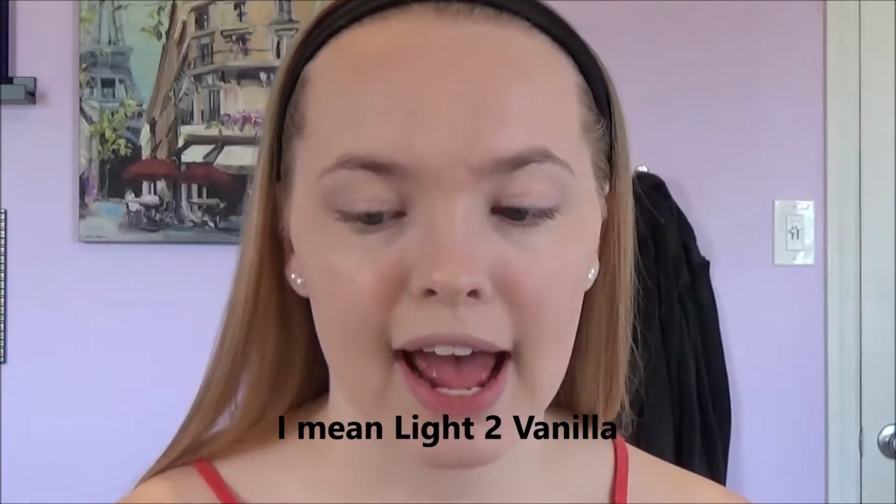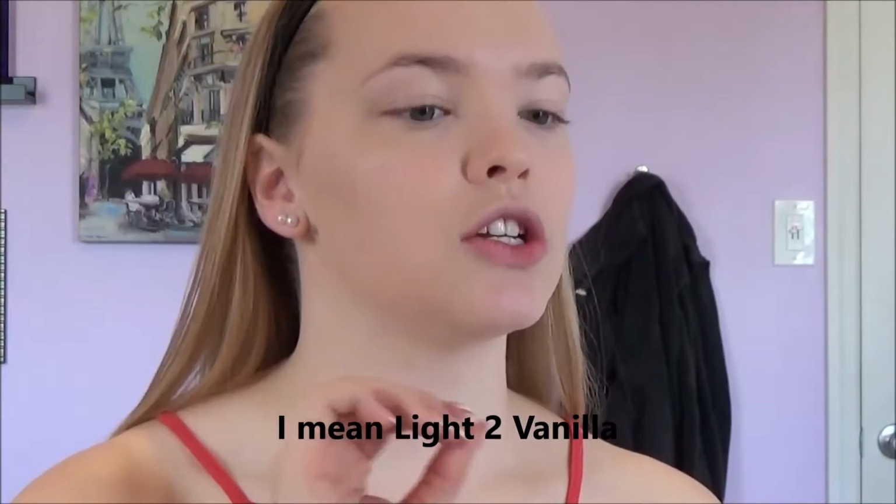I use light 1 to cover redness and acne, because darker colors make things disappear and lighter colors make them stand out. So if you're trying to cover something, you don't want it super dark, because then it's going to look like you have a random dark spot on your face. But I use 2 different shades.